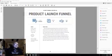Today we're going to go over the product launch funnel. So let's dig into the PDF. You can see here it's an event funnel. It's 4 pages, and whenever you get your own content together, it takes about an hour to build. Let's check out the directions.